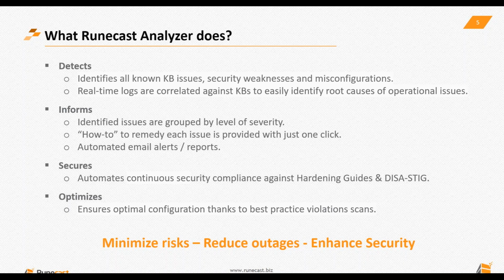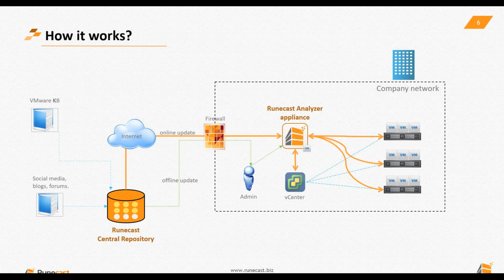So before we go to the purpose of that, I would like to briefly touch on the architecture of our product so you can understand better how it works. First of all, it's very important to say that Runecast Analyzer can work in a fully offline environment. We are not a cloud service. No logs or data are sent between the appliance and the internet or a Runecast server.